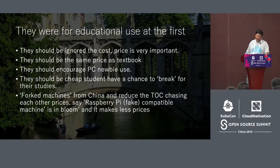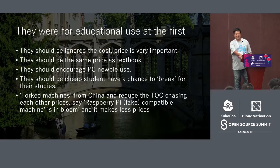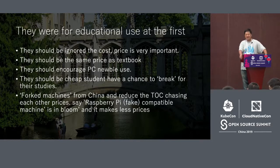And I've heard that some colleges and some high schools use Raspberry Pi, and it is something like a trial: the students break the PC, and once they break the PC, they learn how it works. So the teacher tells me breaking a PC is very important to learn about the PC deeply.